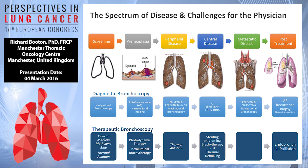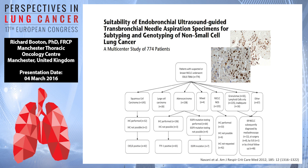So these technologies, I think, do help us span the spectrum of disease, from screening through preneoplasia, for people with peripheral disease, central disease, and metastatic disease, and obviously have a role in the follow-up of patients after definitive treatment. In the diagnostic sense, I think navigational bronchoscopy should help as screening programs become quite established to help keep the thoracotomy rate low for small peripheral nodules. And in a therapeutic sense, these things are still evolving, and I would hope are of use to many.